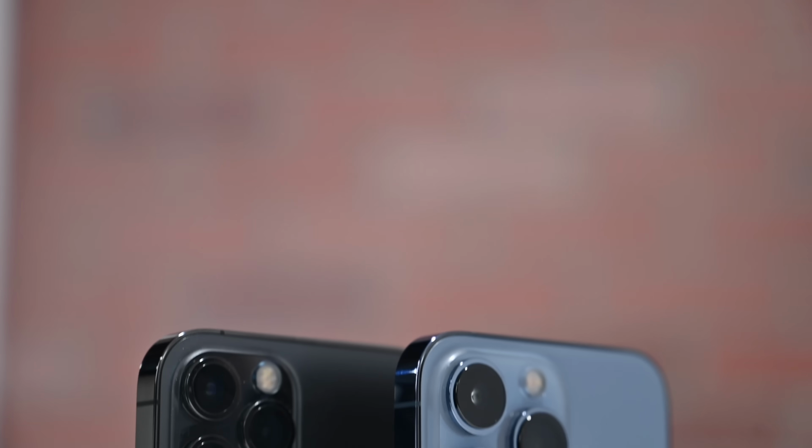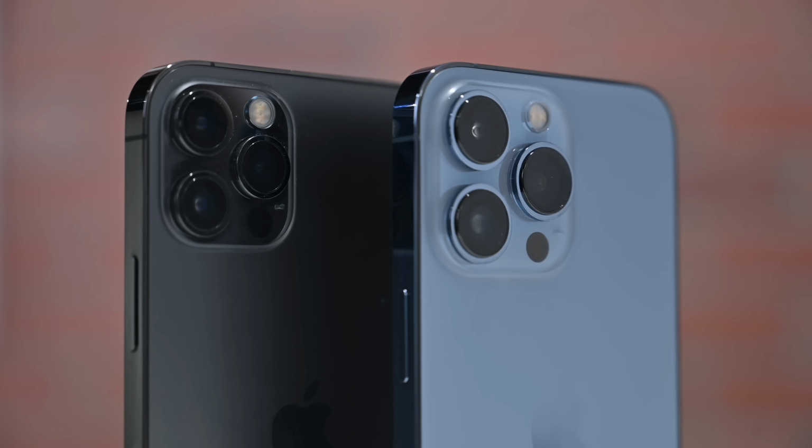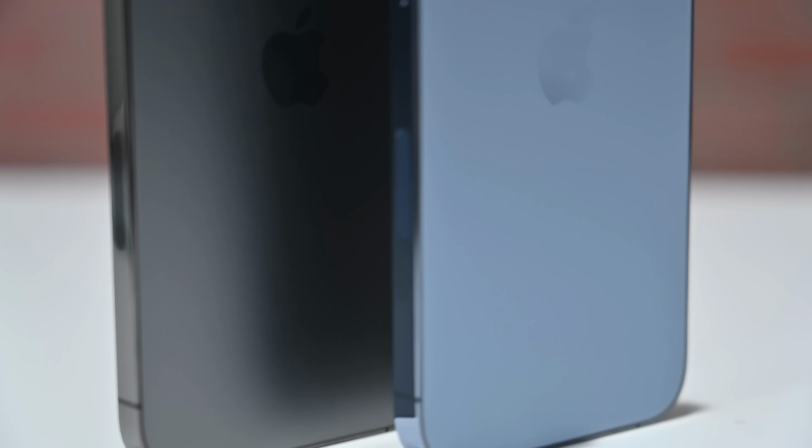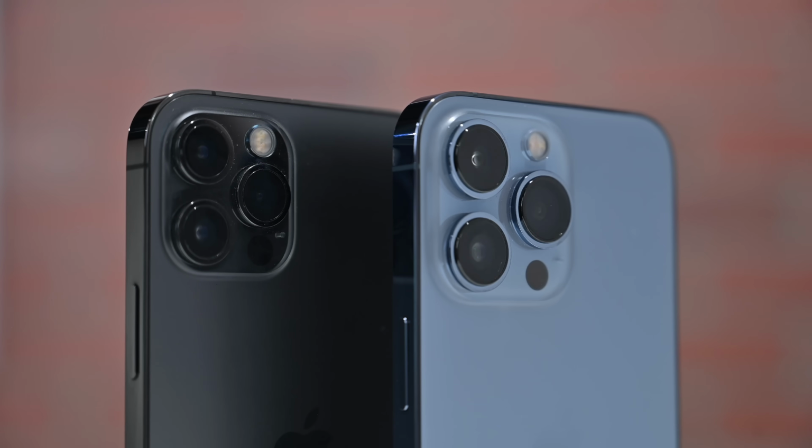That, coupled with the massive difference in the camera bumps, means that the iPhone 12 Pro cases will not fit the iPhone 13 Pro. The devices look very similar other than those small button movements and the newer camera module, but the iPhone 13 Pro is just a little bit thicker and heavier. It's actually 0.01 inches thicker than the iPhone 12 Pro, and it weighs a little bit more. The weight has gone from 6.66 ounces to 7.19 ounces. So it's a little heavier on the iPhone 13 Pro than the iPhone 12 Pro.